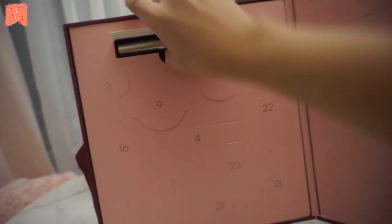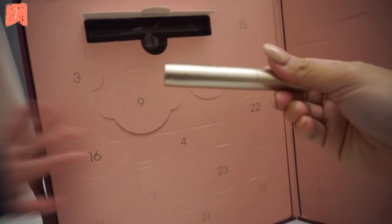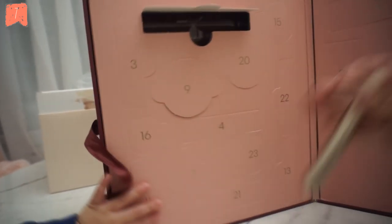it's a mascara. Wow, these nails come in handy. So this is Lashtopia. Nice! I've never tried their mascaras before, so I'm really excited. And I am needing a new one because mine is kind of drying out. Okay, and then number 2 is way over here.